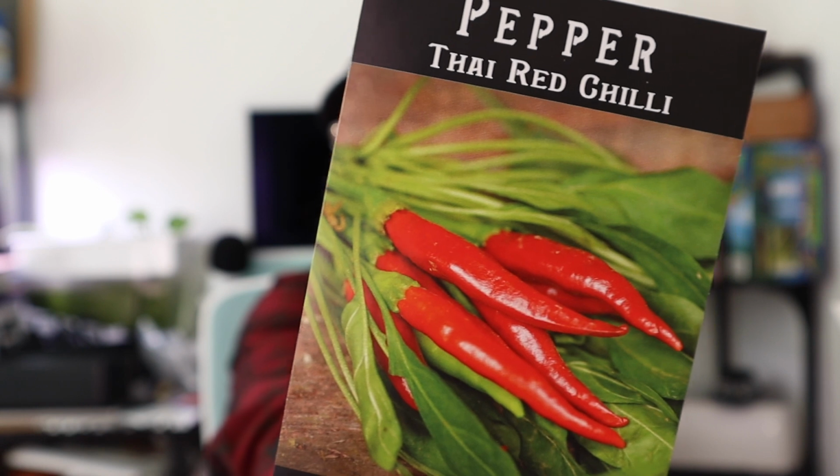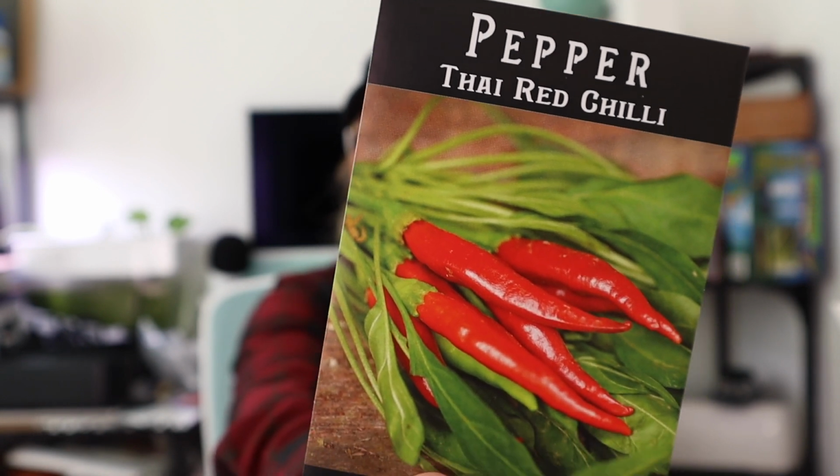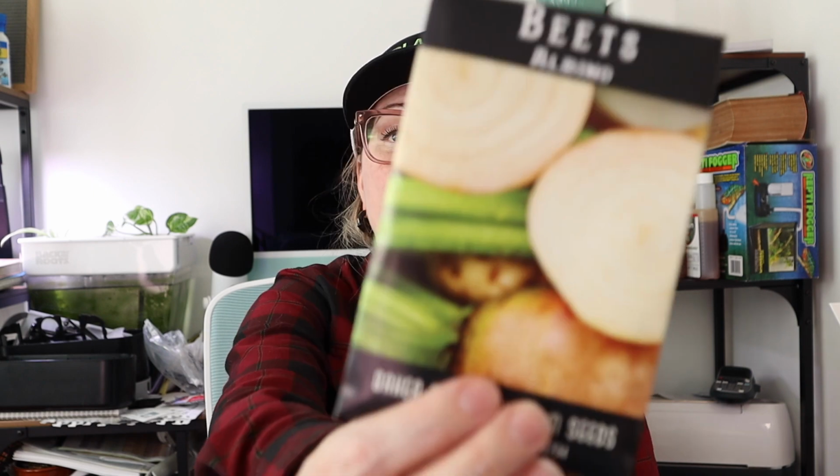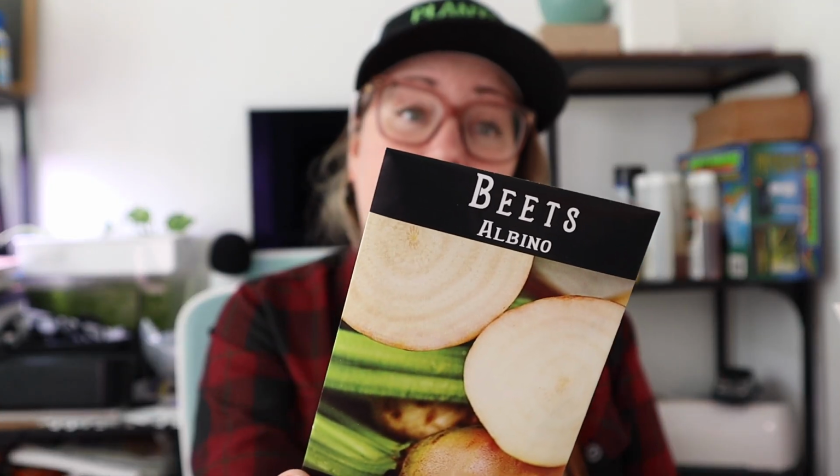I didn't get many peppers. I already have a lot. So this is the Thai red chili pepper, an heirloom from Thailand. And I love cooking Thai food, so hopefully these will be a good addition to the garden this year. Trying to learn to love beets because I know they're good for me. These ones are a white heirloom from Holland, and it says it's super sweet. White flesh is unusual and tasty. Not sure what to make of the unusual, but we will try them and see.